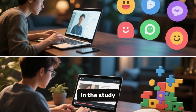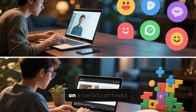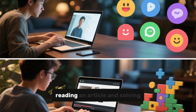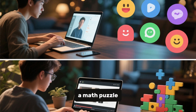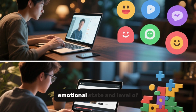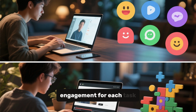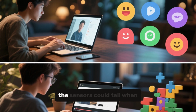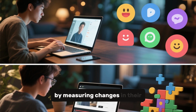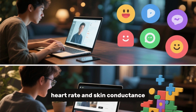In the study, the researchers tested their sensors on a variety of tasks, such as watching a video, reading an article, and solving a math puzzle. They found that the sensors were able to accurately detect the user's emotional state and level of engagement for each task. For example, the sensors could tell when the user was feeling bored or frustrated by measuring changes in their heart rate and skin conductance.